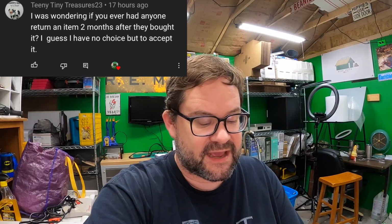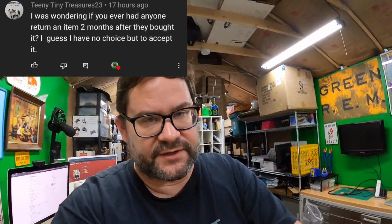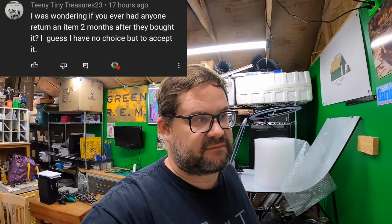Teeny Tiny Treasure says, I was wondering if you ever had anyone return an item 2 months after they bought it. I guess I have no choice but to accept it. Well, if you offer returns, you have to go by your return policy. And my return policy on most stuff that I offer returns on is 30 days. So I have had a couple of times where somebody tried to get a return after 30 days, and eBay allowed me to decline the return, and I've done that. After 30 days, in my opinion, I'm all about the return period and good customer service and all that. But after the return period's over, it kind of turns from a return into an extended warranty, and I'm not going to do an extended warranty.